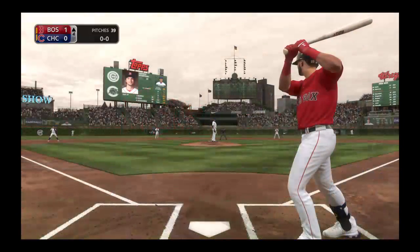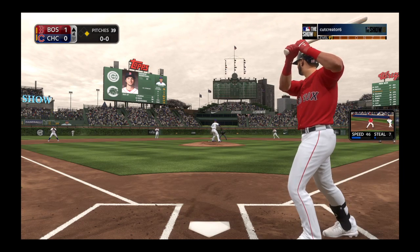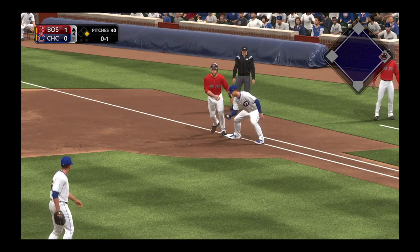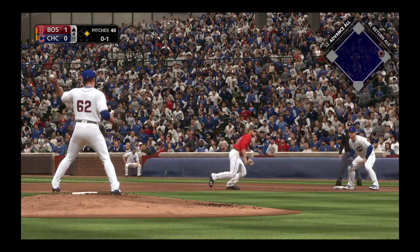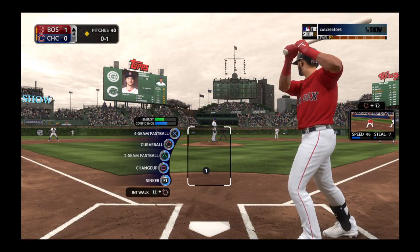The left-handed hitting Andrew Benintendi stands in. 0 for 1 for him here in this one. First delivery to him on the way. A knee-high sinker, tough pitch, strike 1. Prior to the 0-1, here's a look to first. But he's safe at first as he gets back in time. And another throw over. But he's safe at first as he gets back in time.